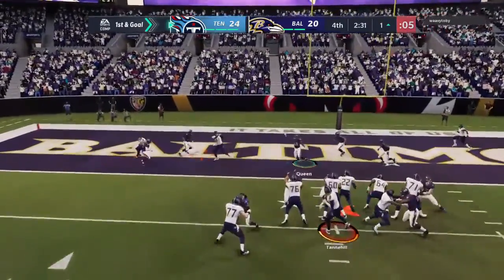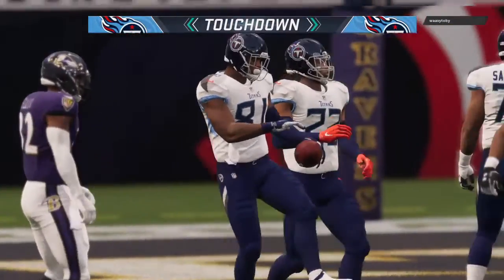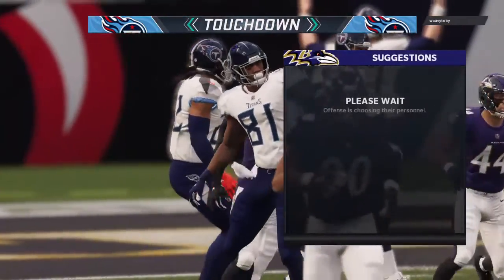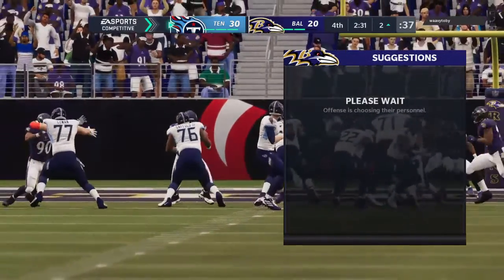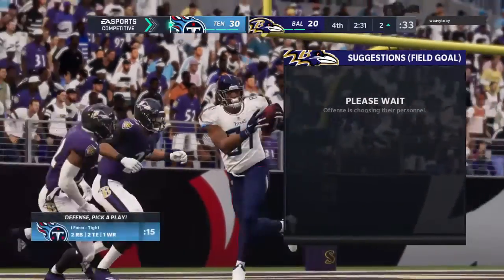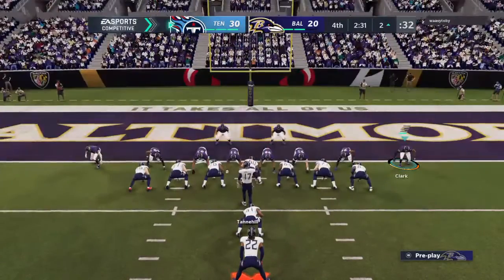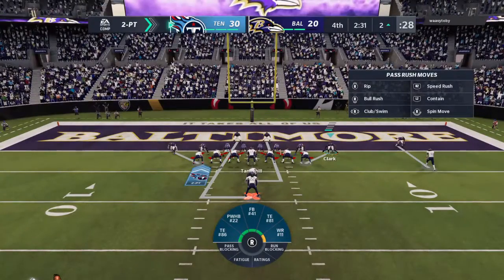Now Tannehill. Got a man, and it's taken in for a Titans touchdown. Touchdown. Jonnu Smith there to make the grab. And the interception by the Titans D leads to a touchdown. So a big two-point conversion attempt forthcoming for the Titans.